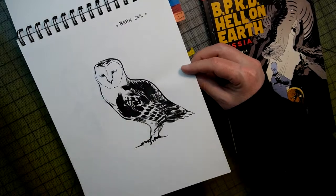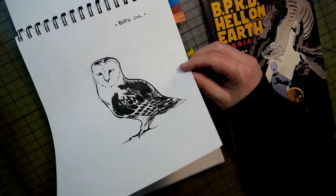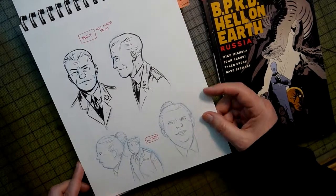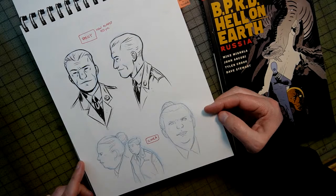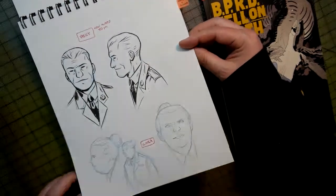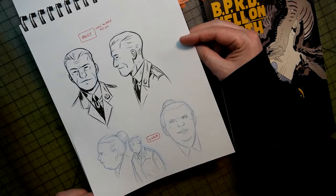Here's an unrelated barn owl. Here's some general Russian soldiers. Just some of the characters that they talk to. Most of these people were one and done. They just show up and then that was it for them.